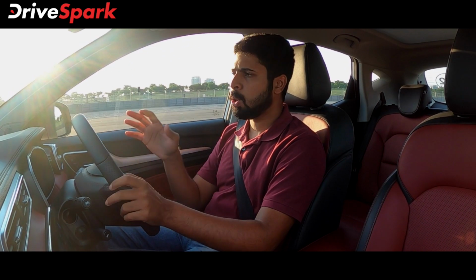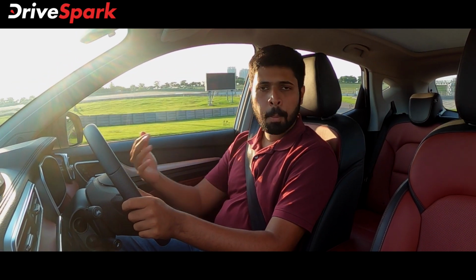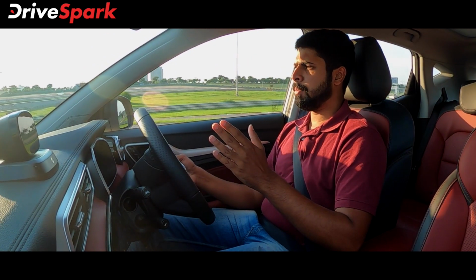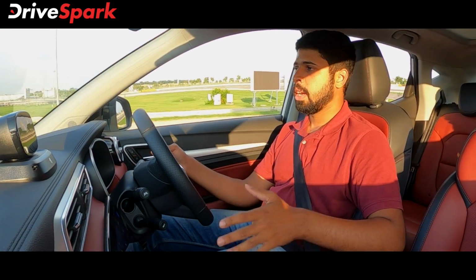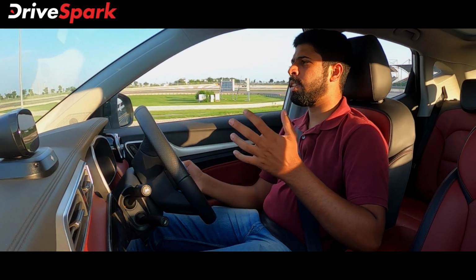In fact, sports mode is where we would want a car to hold on to a gear, because we want to push it in that gear. But what we found in this car is when it hits a certain RPM, when you're holding on in second gear and you hit say 6,000 RPM, it goes and shifts into third gear on its own, and that is something that we as enthusiasts do not really prefer, do not really enjoy.